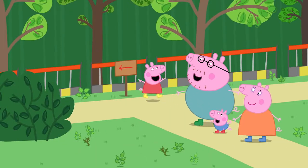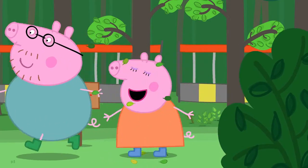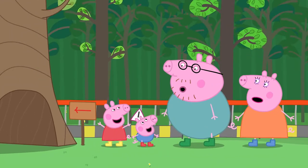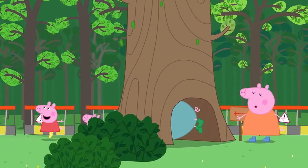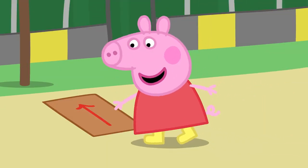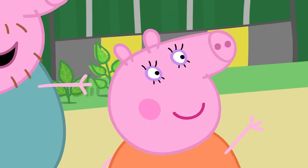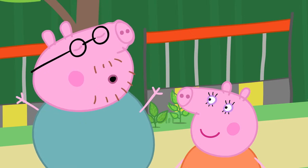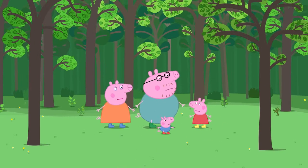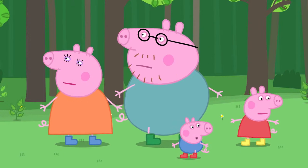Here it is. Peppa has found the first bright red arrow. And another. And another. But the next sign has fallen down. Wakey, wakey, Mr. Sign. Nobody knows which way to go. Do we go left or right? The right way sounds right. Hooray! Are we lost? We're not lost. We just don't know where we are. When you don't know where you are, you're probably lost.